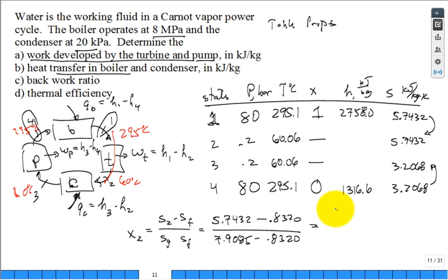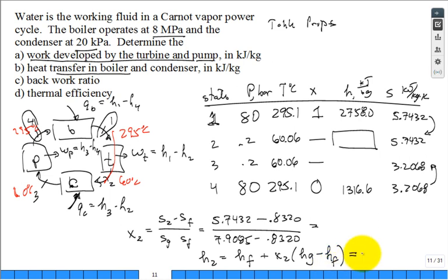And then you calculate something. It's maybe, I have some numbers here on the next slide. Maybe it's 60, 70%. Okay. Once I know that, how do I get H at 2? Yeah, you have H at 2 is equal to the H of F plus the quality at 2 times H of G minus H of F. Somebody says, Professor, that's not right. It's H of F plus the quality at 2 times HFG.